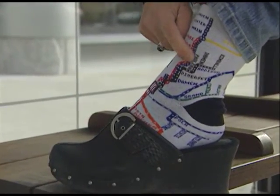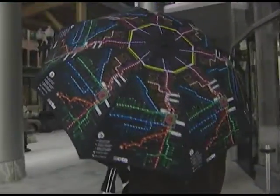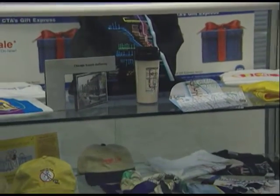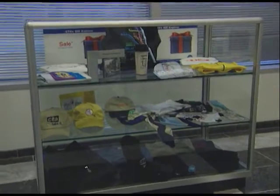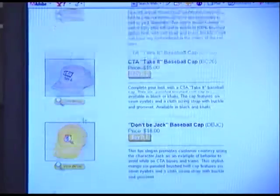Missed your stop? Check your sock. Not sure of your connection? Ask the fella with the umbrella. The CTA uses the most current system map when it produces the Gift Express items. You'll find all major transit lines with one exception, except the Pink Line. The Pink Line is still relatively new, as everyone knows, and it began as a pilot program. The internet is the best way to view the Gift Express product line and to make your purchase.